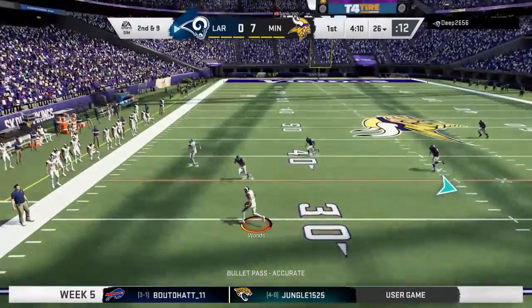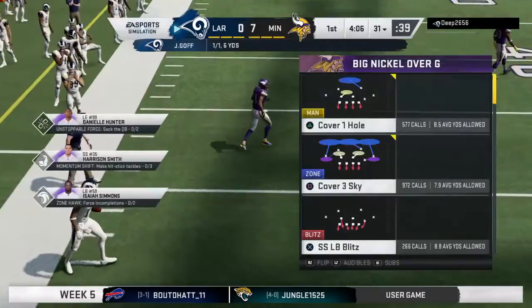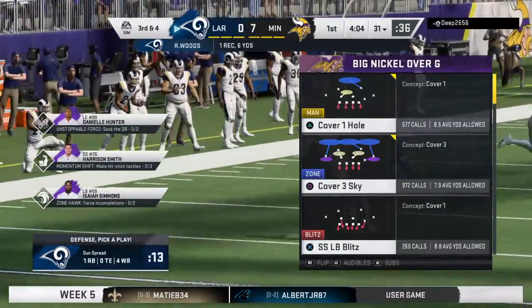A shotgun snap for Goff. And the open receiver, it's Robert Woods. He'll be dropped after a gain of about 6 across the 30 to the 31.